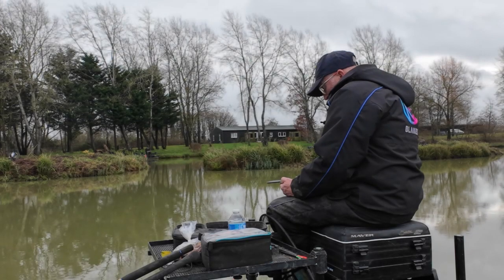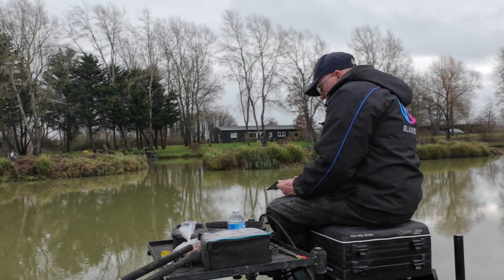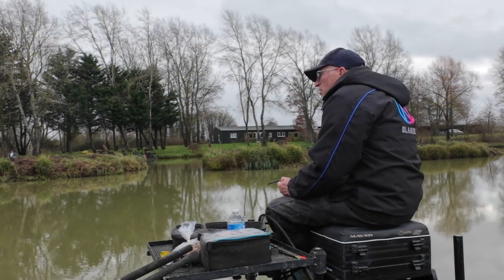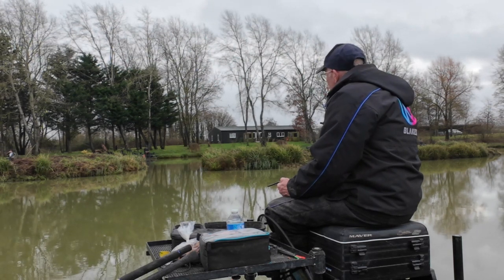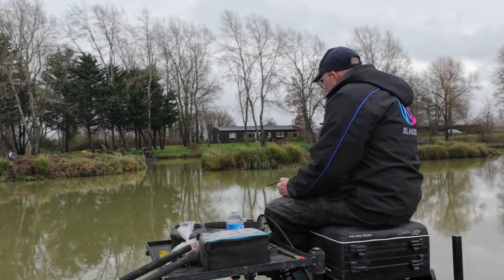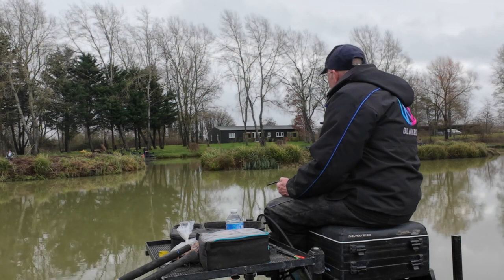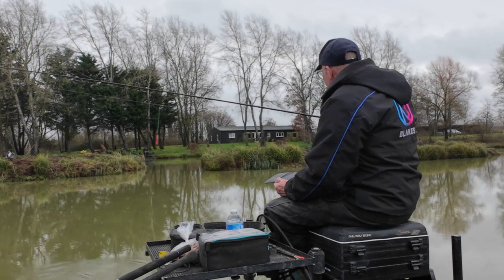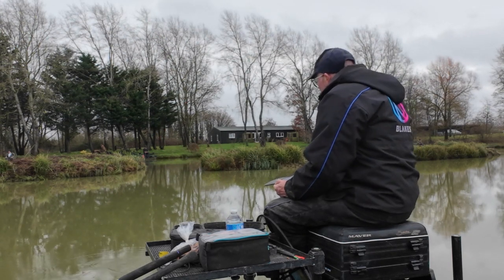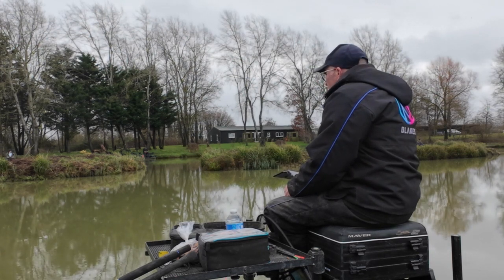Okay, sort of settled in a little bit now. So today I am on peg 14 on Old Match Lake on the Cost Cutter. Today I decided not to get the pole out and I'm fishing rod and line only. I've set a little 2.5 AA waggler in the gap, but this side of the gap where I've got about 3.5, 4 foot, and then tight to the island with a little bomb and a method. Doing nothing clever today, just a few pellets, nice and simple.